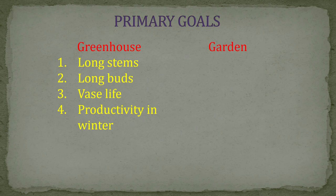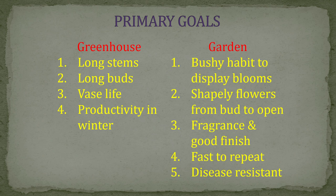So just to break it down again, now greenhouse roses are interested in stem length, bud length, base life, and productivity in short days. Garden roses, we're looking at bushy habit, shapely flowers from the bud to the open flower. They don't care what the open flower looks like. Fragrance and good health, and a good finish and faster repeat bloom. So these are some of the things that have separated these two lines completely.